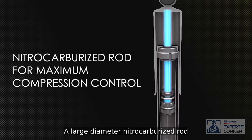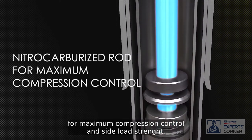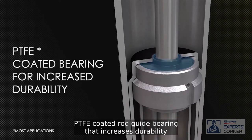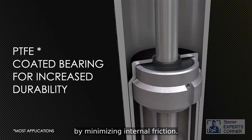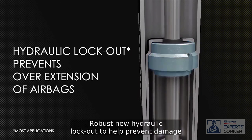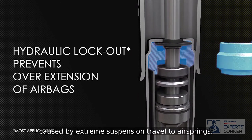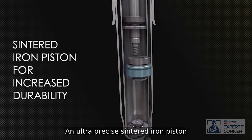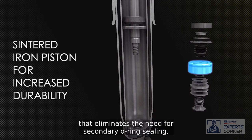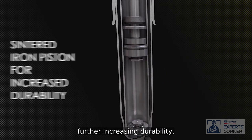A large diameter nitro carburized rod for maximum compression control and side load strength. PTFE coated rod guide bearing that increases durability by minimizing internal friction. Robust new hydraulic lockout to help prevent damage caused by extreme suspension travel to air springs. An ultra-precise centered iron piston that eliminates the need for secondary O-ring sealing, further increasing durability.